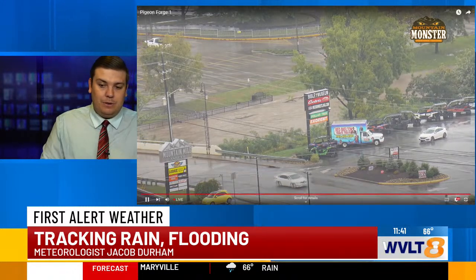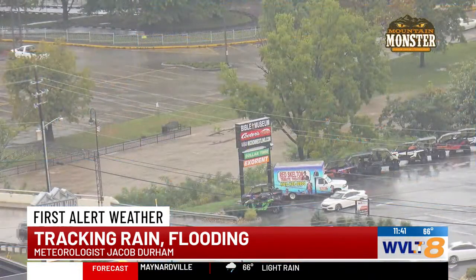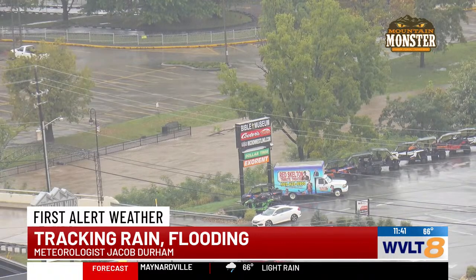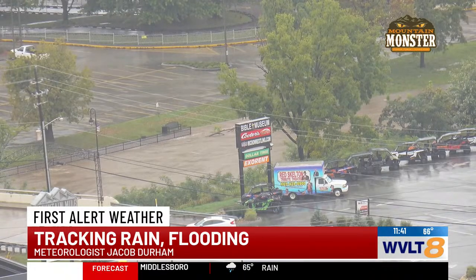You can actually see some of those tree branches floating downstream there now. So that's going to be something that we're going to watch very closely for you. That is the biggest area that we're concerned about for flooding. Cassie, this is kind of in Sevierville. I know it's more so Pigeon Forge, but we are looking at some flooding concerns coming up, especially if this rain continues.